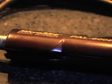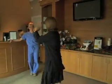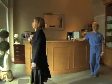With Microaire surgical instruments having brought us PAL, you can expect perfection every time. Beauty with confidence. It's the Microaire way of doing business.